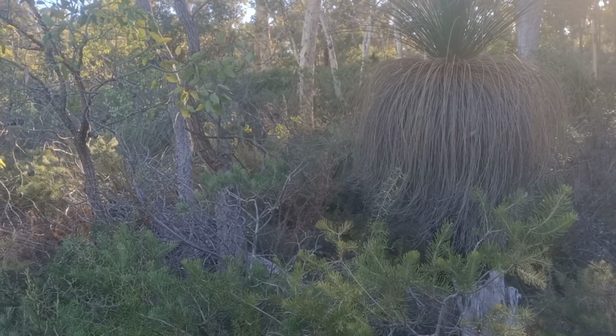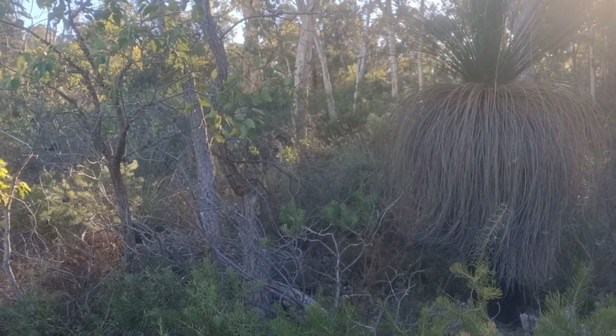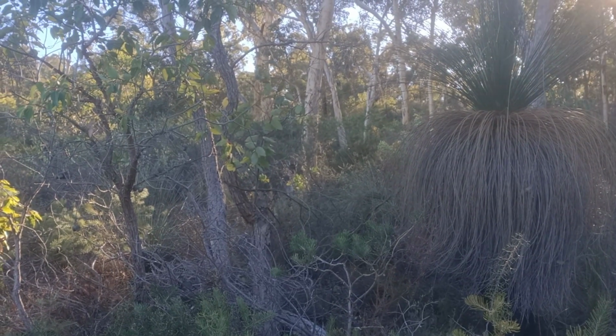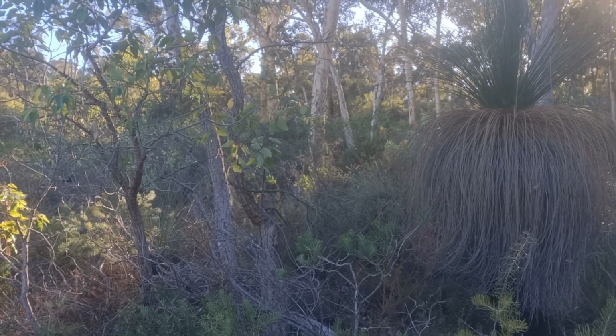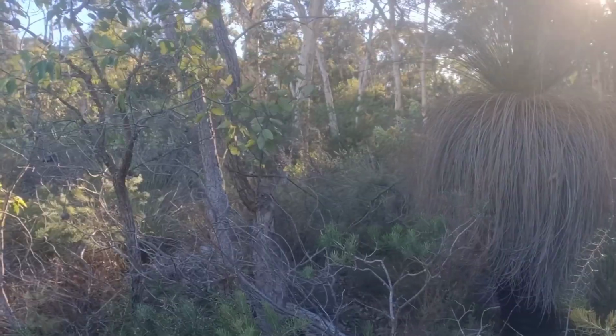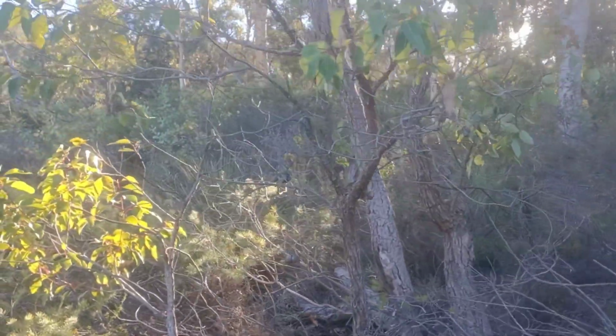There you go. The native wildlife. A wild kangaroo. Just jumped right across from me. Let's see if we can get in a bit closer. Don't want to scare it too much.